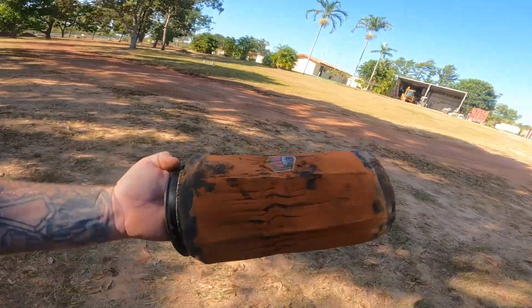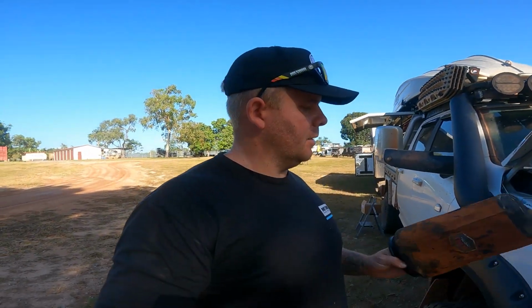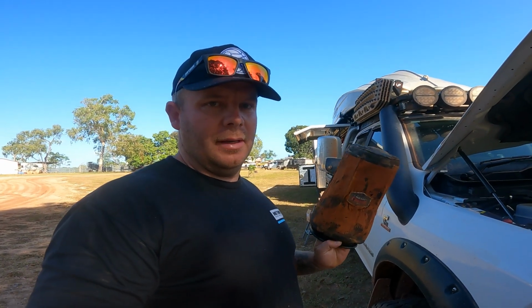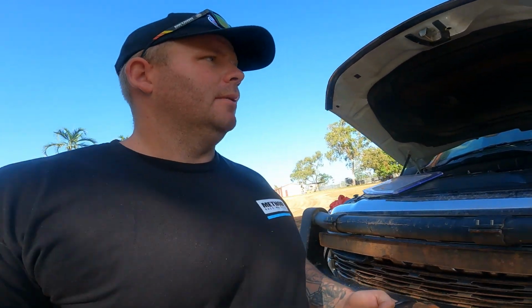There you go, that's our filter after 2 days on the PDR with the dusty conditions that are out there. So definitely pays to check your filters, clean your filters, and run a pre-filter, because we had a pre-filter on there as well. Anyway, back into it.